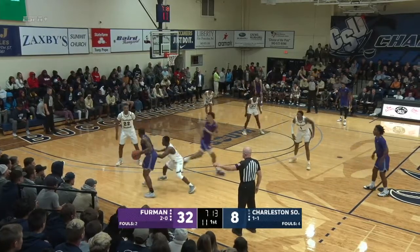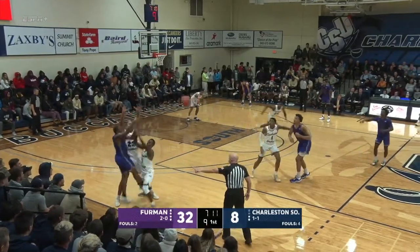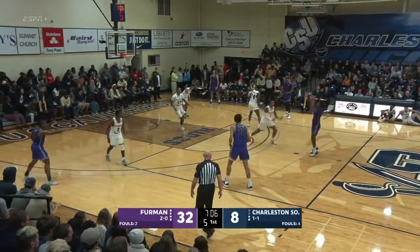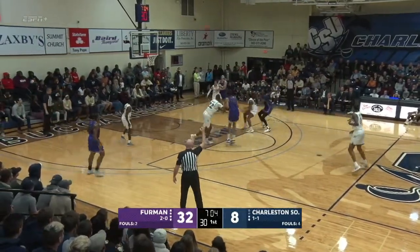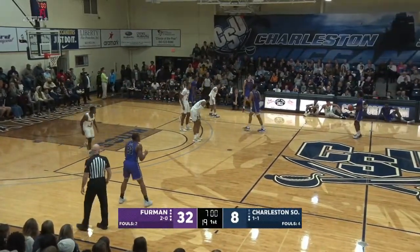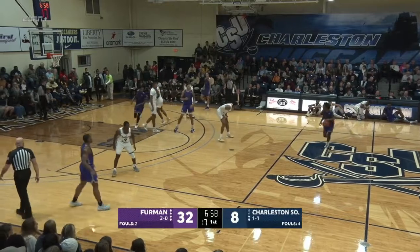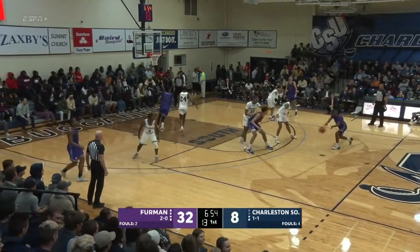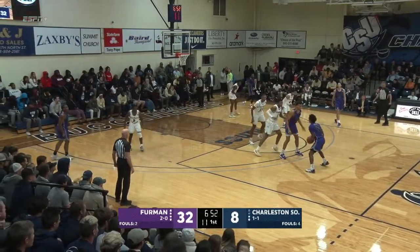Lyons with Lewis on him. Now he's doubled up. Able to get it out of his hands. Hunter, deep three. Back iron, no good. Ball bounces around, and Mounts comes away with the offensive board. It's where Furman's length really has an advantage in this one on the offensive boards.